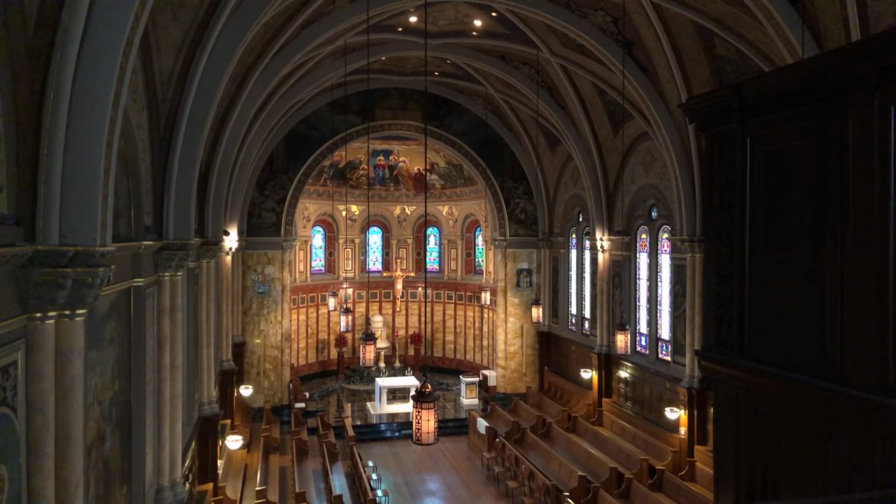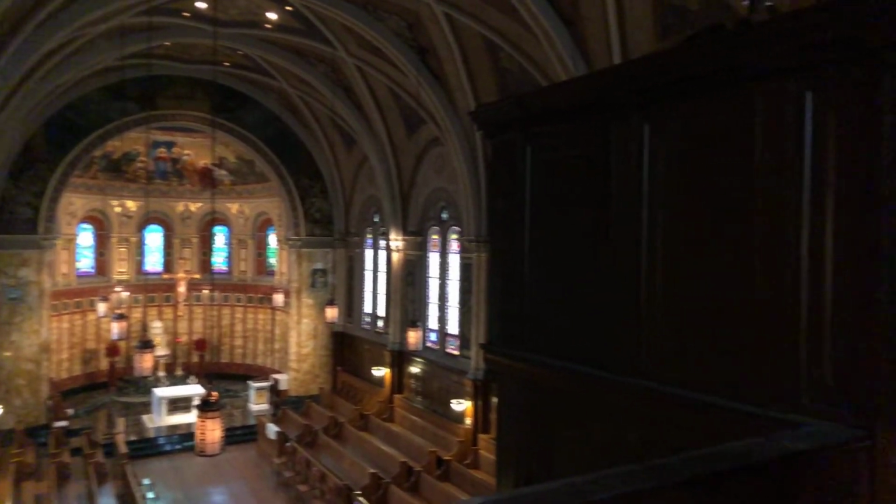All right, wonderful. Do you think we could take a look upstairs in the loft? Of course. All right. So we are now in the loft of St. John's Seminary Chapel, and we've come up here because Chris wanted to show you how the organ pipes work.